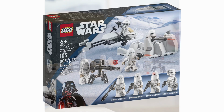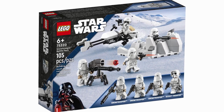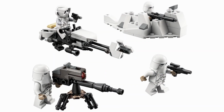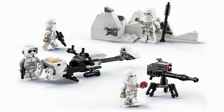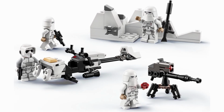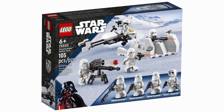The speeder is very well built and looks great. The E-Web blaster looks great. And then on top of that, you get a pretty cool looking snow barricade. I mean, this set really just has it all. It's one of the few times where a battle pack actually has builds that are really cool looking and not just ugly ones that complement the figures. And then the figures themselves, again, are some of the best Imperial Troopers LEGO has ever given us.